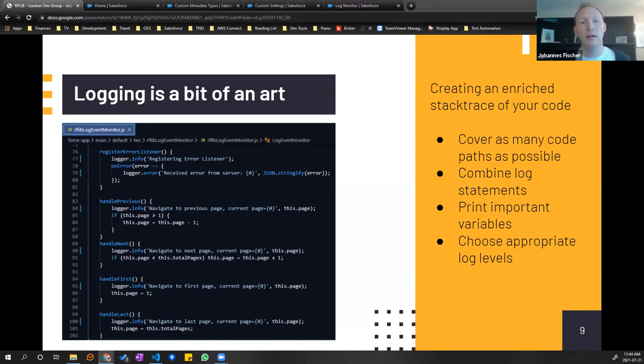So we're trying to create an enriched stack trace. And in order to do that, we have to be really rigorous about how we do logging, at least from a best practices perspective. And that, in my perspective, means we are logging almost every branch of our code base. That starts with the methods at the beginning. You want to have an entry that shows that you're entering a certain method, as well as, when you go through if statements, that you show which branch within the method was actually taken.